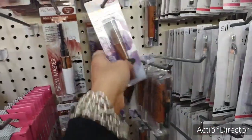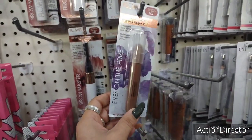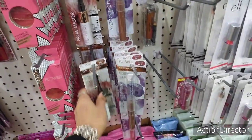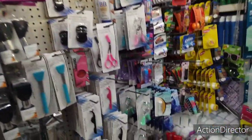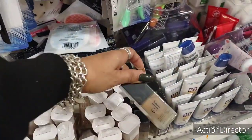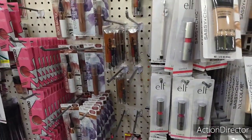This looks really cool. This is called On the Taupe of the World. Ha ha ha, so it's taupe. I'm not into the eyeshadow chubbies, but that's just me. I'm a very bizarre person. All right, let's see, is there anything else interesting? Nah, probably all sold out. Again, there's a lot of the flower foundation. Also Elf. So yeah, not too bad finds going on here at Dollar Tree.